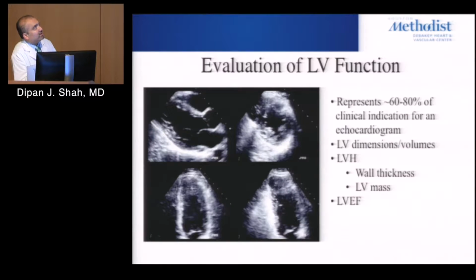So I'm going to skip past this slide here. So let's move on now. I think the basic point of that whole diatribe was really the idea that if you order the test in an appropriate patient population, that's when you're going to get the best incremental value from the test. Now, let's talk about evaluation of LV function, okay?